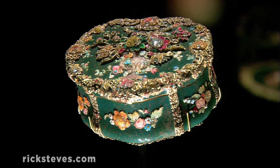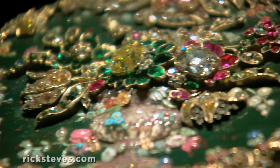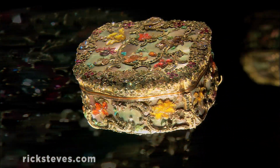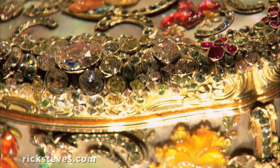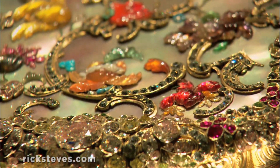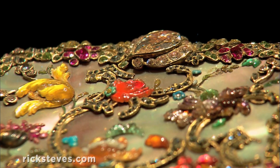Frederick the Great owned over 300 boxes. His best, while considered part of the Prussian crown jewels, are here in London. This one, from 1765, is mother of pearl, studded with precious stones and a profusion of diamonds.